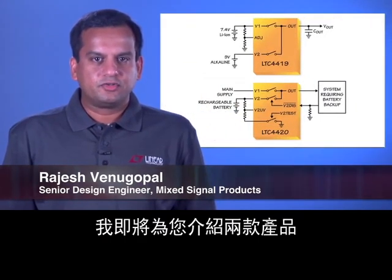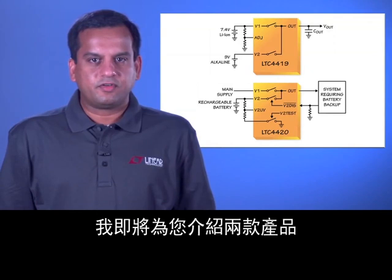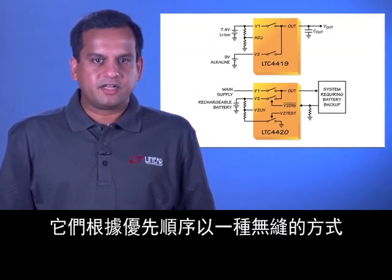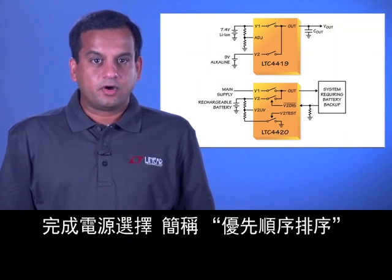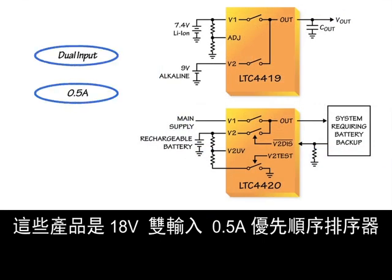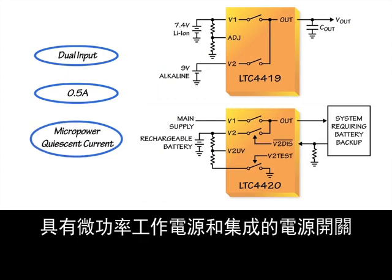I am Rajesh Venugopal, Senior Mixed Signal Design Engineer, and I'm going to introduce two products, the LTC4419 and LTC4420, that perform supply selection based on priority, or prioritization for short, in a seamless manner. These products are 18-volt, dual input, half-amp prioritizers with micro power operating current and integrated power switches.